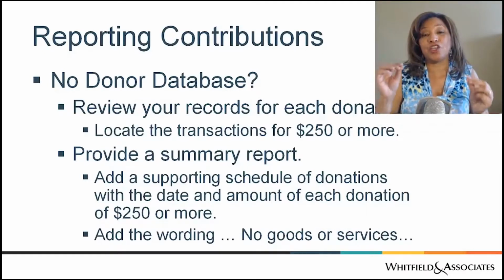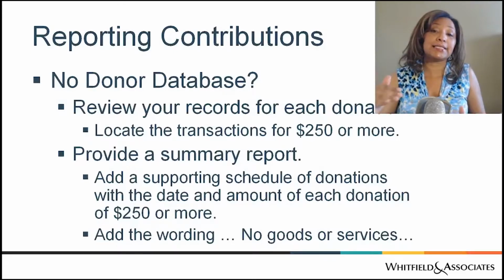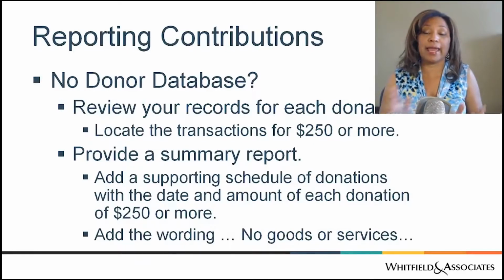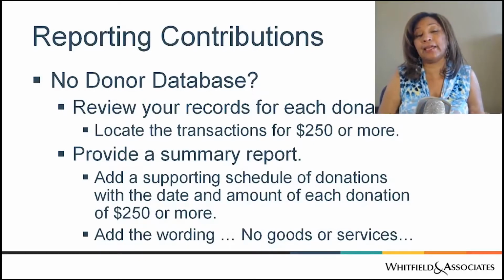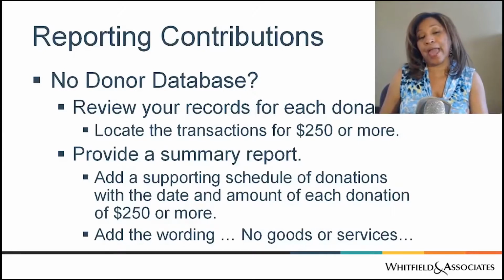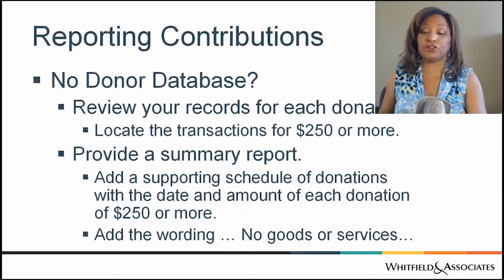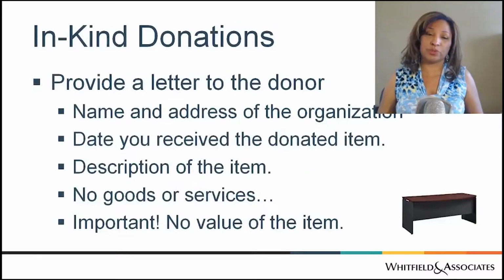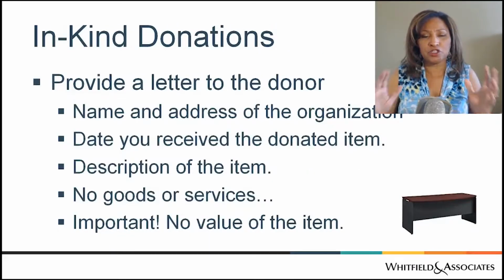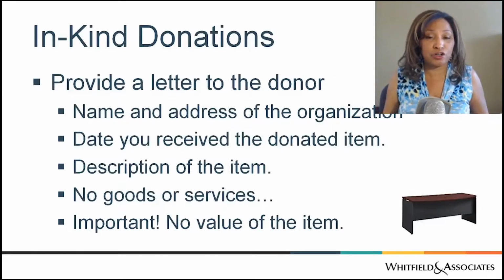The key thing is that you want to add a supporting document that lists each of the transactions that are $250 or more, and include the date and the amount of those transactions. You still also want to have the wording that no goods or services were provided in exchange for the monies received. Okay, so that's it in a nutshell with regard to the cash donations.